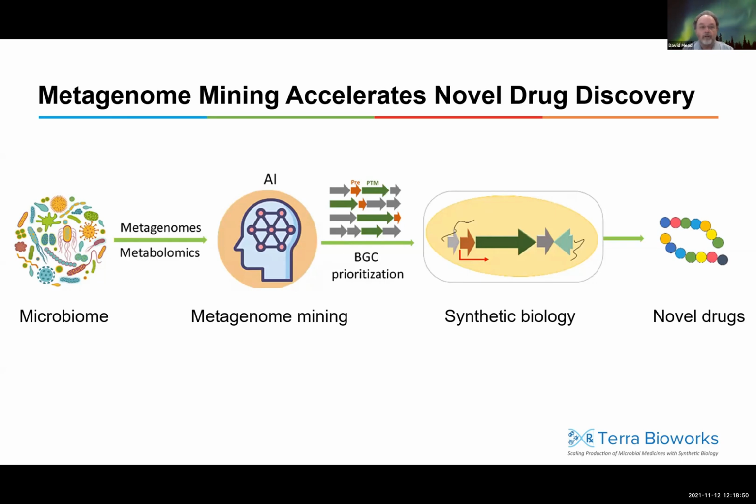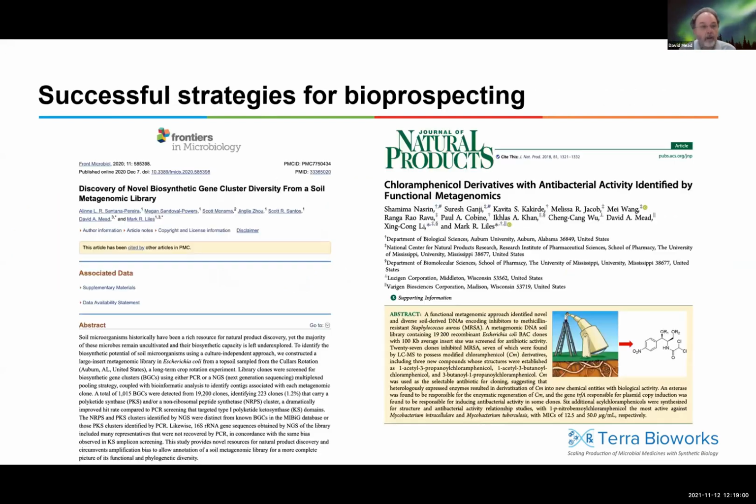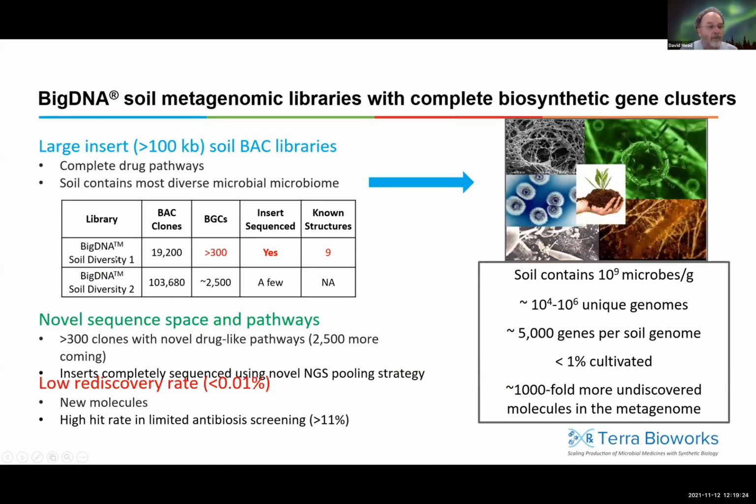I'm going to quickly tell you about our metagenome mining capabilities. It's another way to access novel drug discovery without having to ever cultivate the bacteria. So I've kind of skipped over some of the parts of this. We've published this. I stuck this in the wrong place. So we've made a large insert library and screened it, and we found some novel chloramphenicol derivatives, and we found a lot of new biosynthetic gene potential capabilities in these 2 publications. And I'll tell you a little bit more about this library.